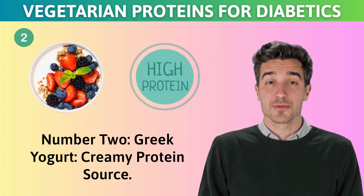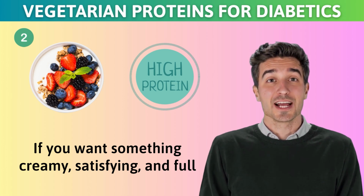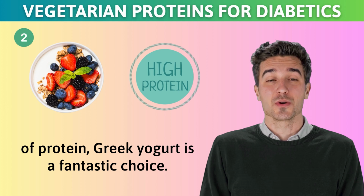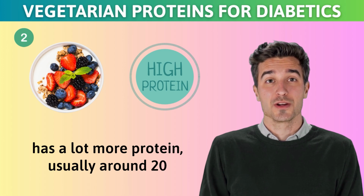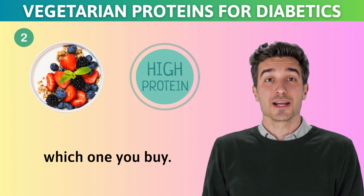Number 2. Greek yogurt, creamy protein source. If you want something creamy, satisfying, and full of protein, Greek yogurt is a fantastic choice. Because it's strained more than regular yogurt, it has a lot more protein, usually around 20 grams per cup, maybe even more depending on which one you buy.